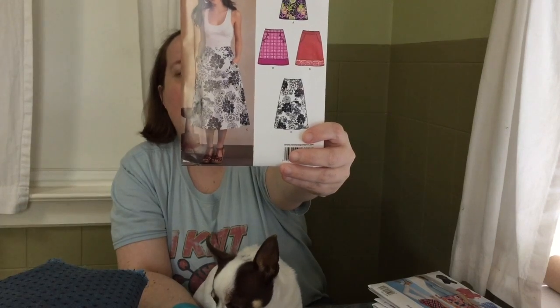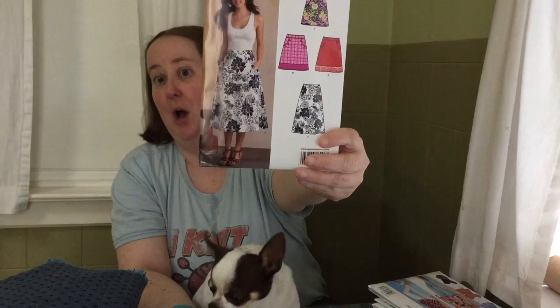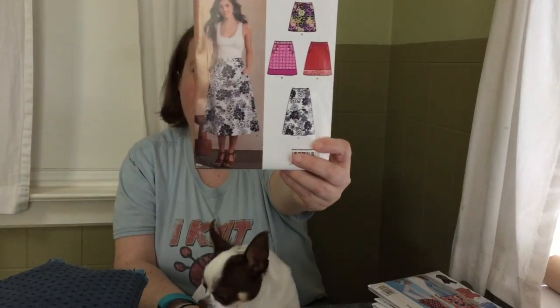I liked this pattern because it is A-line, it's simple, there's not a lot of gathers, and it has pockets. Does it have a zipper? And it has a zipper. That made no difference to me whether it had a zipper or not. I wanted a pattern that was not super gathered. My shape is not one that is flattered with lots of gathers. So this I think is going to fit the bill, and I wanted a skirt that had pockets.